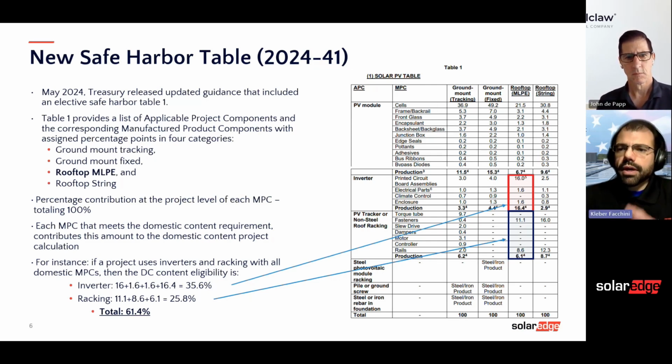So now we're going to touch upon how to achieve and how to calculate the domestic content of your project. Initially, the Treasury required manufacturers to calculate the domestic content contribution of equipment based on direct costs. However, in the spring of 2024, Treasury released Notice 2024-41, introducing an alternative method for calculating domestic content contributions for PV projects. This notice introduced a new safe harbor table, simplifying the calculation process compared to the previous direct cost approach. And this was in response to industry feedback.